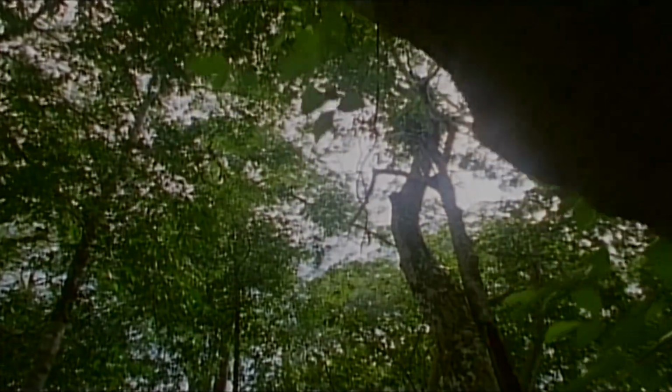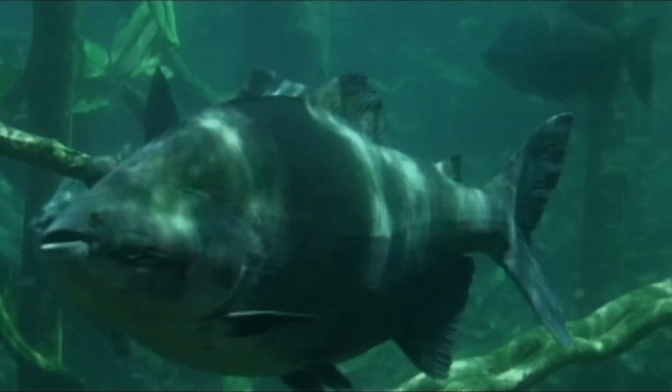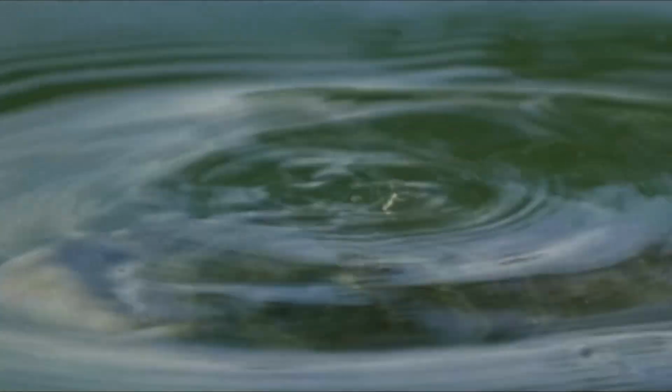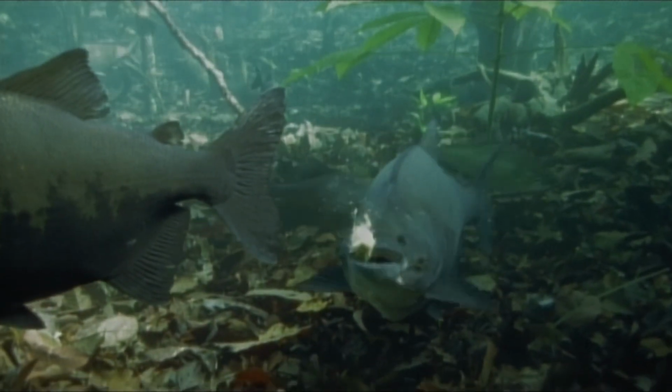But many of the trees here depend on these fish to disperse their seeds. Paku are giant relatives of piranha, but these fish eat fruit. And as they feed, they carry the seeds away from where they fell.